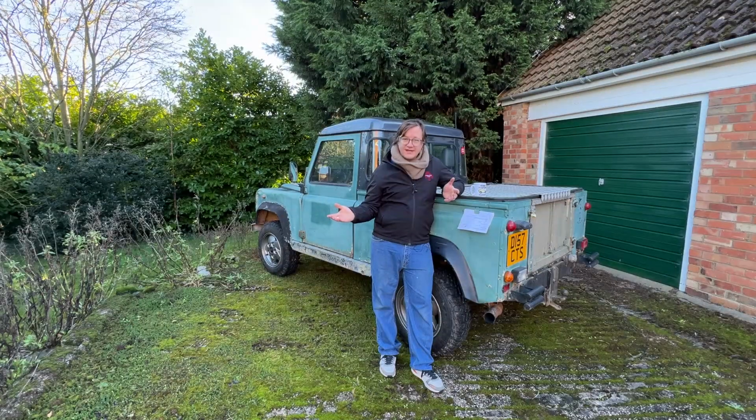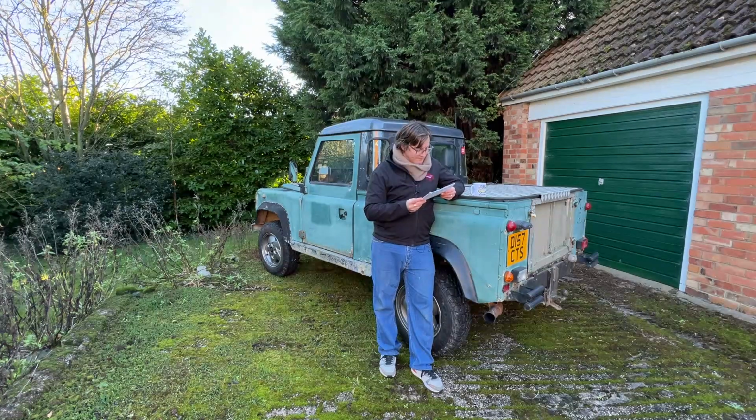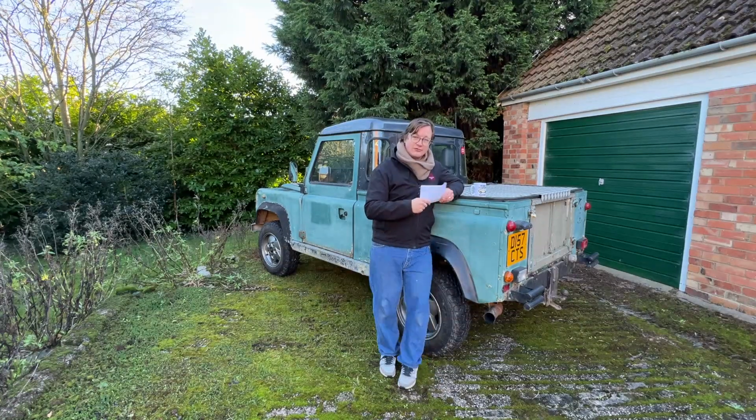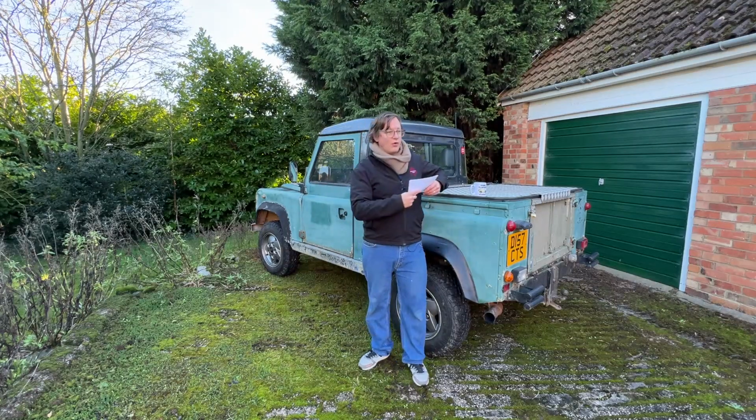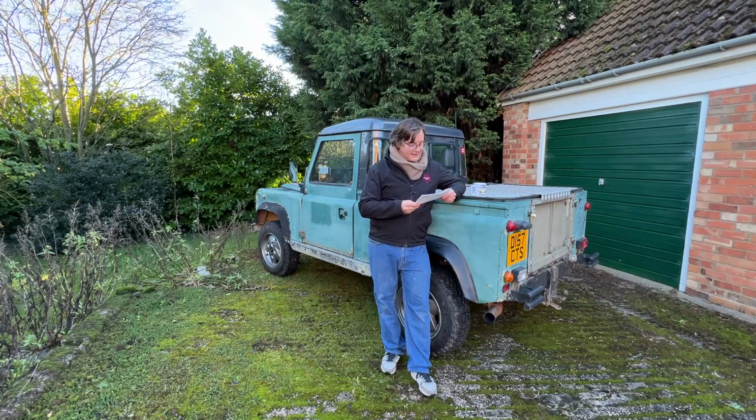She's passed her MOT. It did initially fail, so I have got a refusal of MOT test certificate here for headlight aim too low. So the front headlight on here wasn't aimed right, and it was too rusty to adjust, so they replaced the bowl at the back of the headlight.